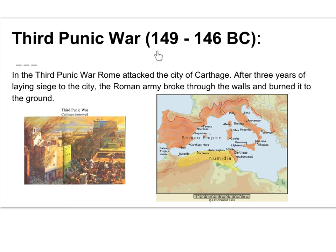Third Punic War, 149 to 146 BC. In the Third Punic War, Rome attacked the city of Carthage. After 3 years of laying siege to the city, the Roman army broke through the walls and burned it to the ground. To the left, you have a picture of what we believe Carthage would have looked like destroyed, and to the right is a map of the Third Punic War.